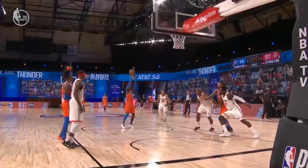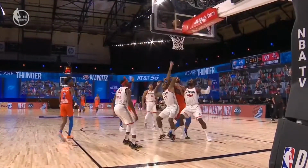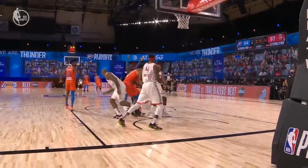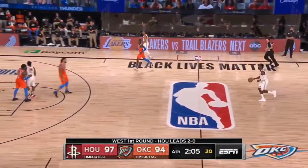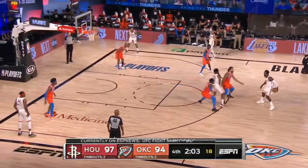That foul is going to go against Adams, his 4th. Oh my gosh, why? It looked like sumo wrestling inside. That's pretty physical. 3-point lead.